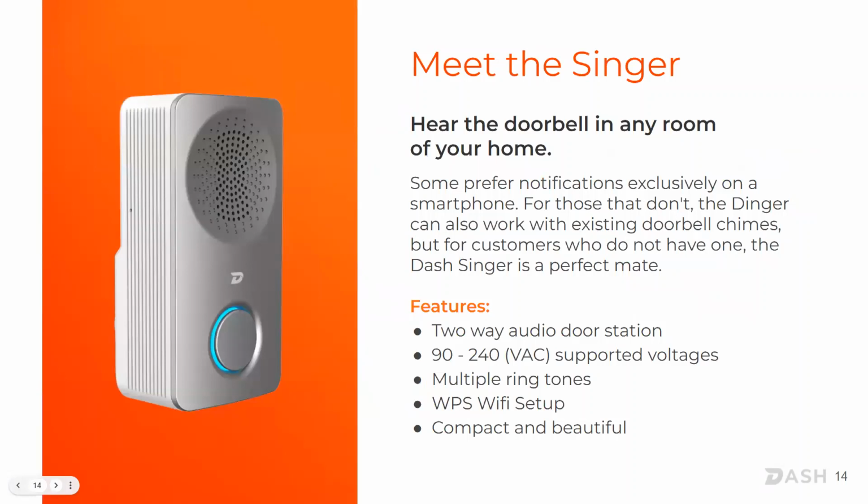The Singer, again, this is your Wi-Fi chime kit. You can simply plug this into any AC outlet in a home or in any room, connect to Wi-Fi, and then combine it with your Dinger doorbell, and you'll have your Wi-Fi chime in any location that you need. You have multiple different Wi-Fi chimes to choose from, so it's a great device if you have a larger home where the front door doorbell cannot be heard. You can place one of these there as well.